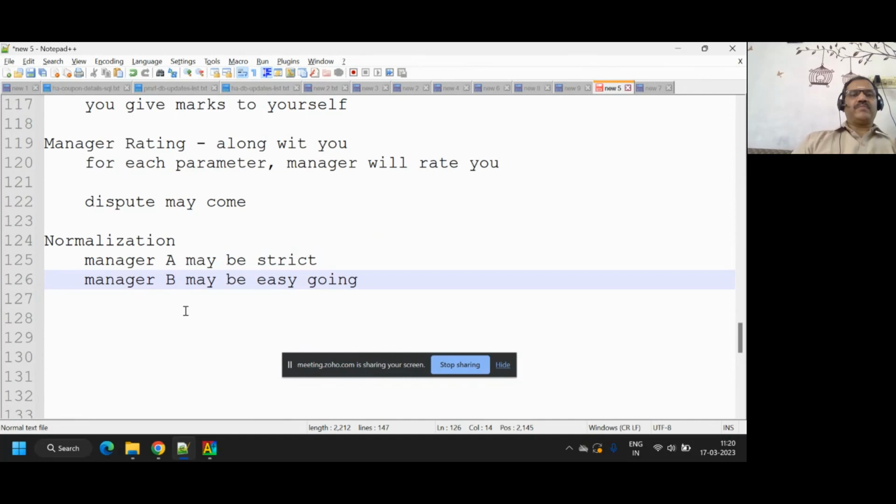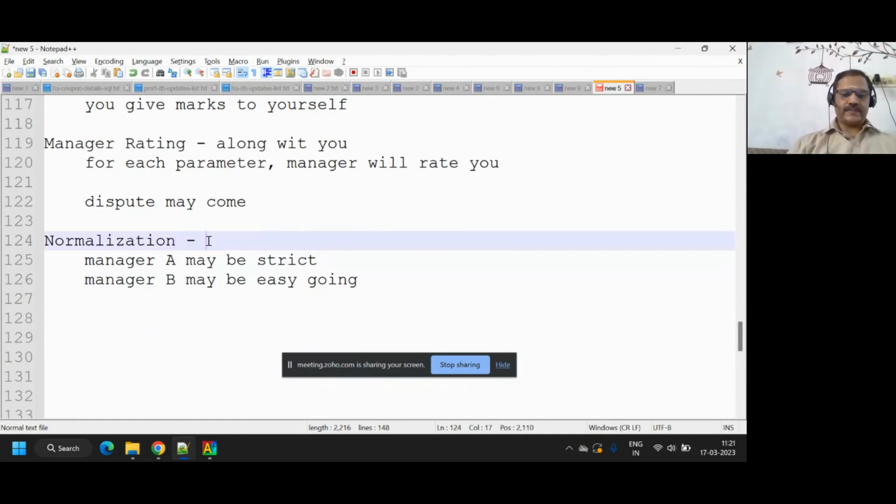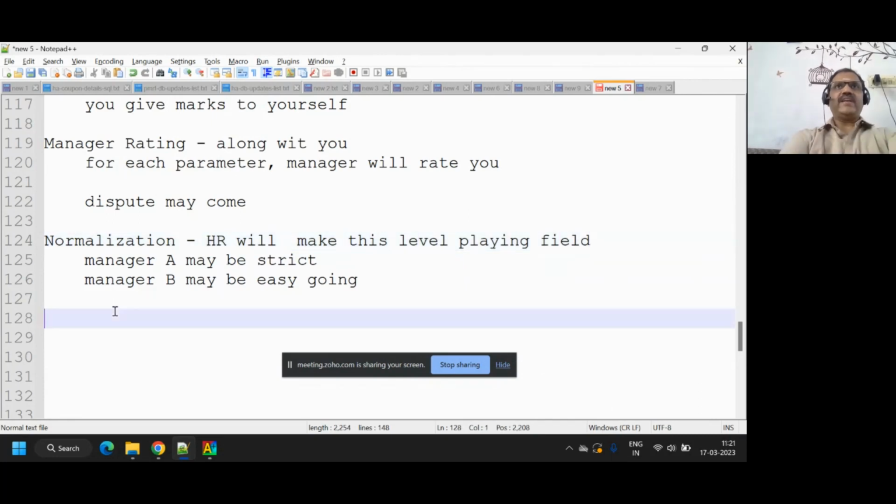So what will be the problem? If 2 different managers give marks in 2 different ways, then people working with manager B will always get a higher score in the performance appraisal. That means a 90 with this manager is equal to a 70 with this manager. HR will do this normalization and make a level playing field. Otherwise, people working with the lenient manager, I think the word lenient is better than easy going, would get 9, while a strict manager will give 6.5 or 7.